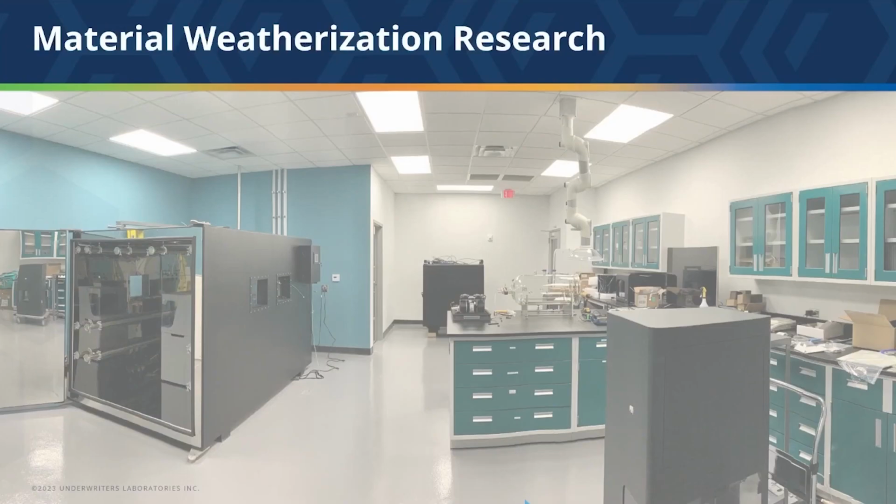We have a large laboratory at Chemical Insights outside of Atlanta, Georgia, where we do a lot of environmental and pollutant studies. And one of the studies we're doing right now is conducting research to understand the impact of extreme conditions on materials, building materials, and their emissions in particular.